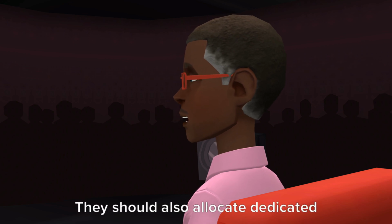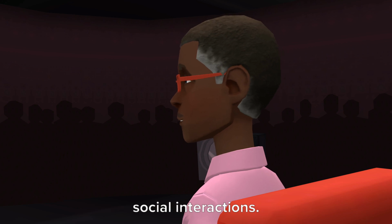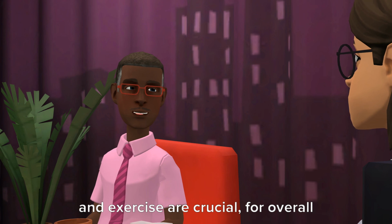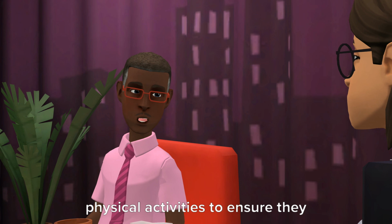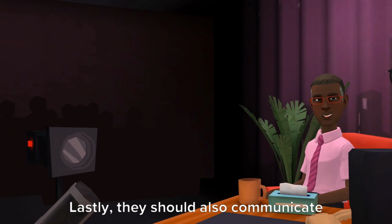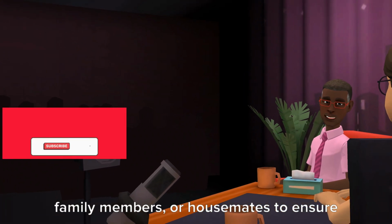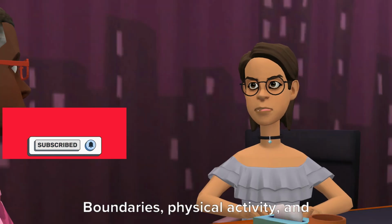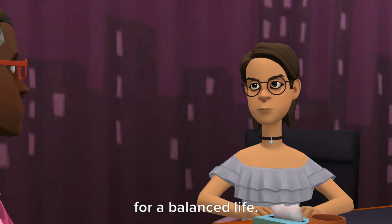They should also allocate dedicated time for relaxation, hobbies, and social interactions. Additionally, regular physical activity and exercise are crucial for overall well-being. Students should schedule time for physical activities to ensure they stay healthy and energized. Lastly, they should also communicate their schedule and boundaries to family members or housemates to ensure they receive the necessary support. Boundaries, physical activity, and communication, important factors for a balanced life.